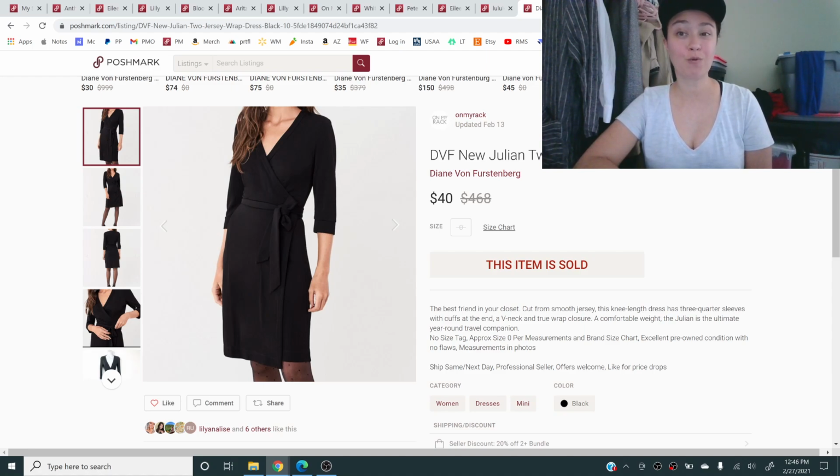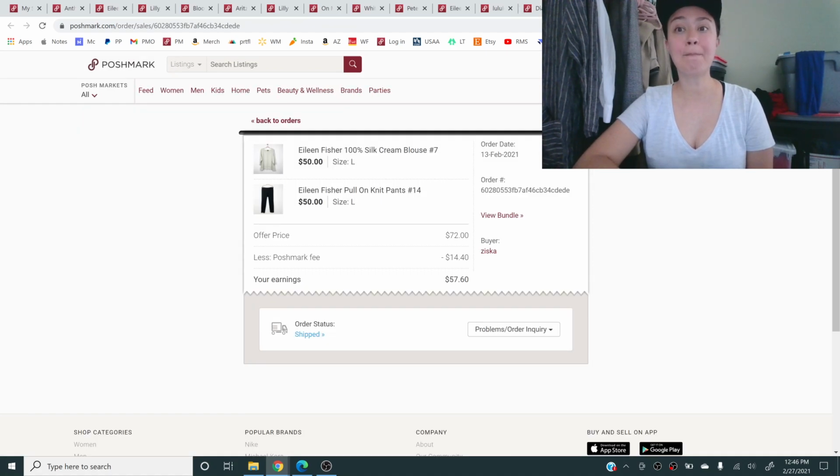Maybe I didn't get as much for it as I could if I did it on ThredUp, but I'm okay with it. Next up is a bundle. So now we're getting into the bundles. These are super great. So I had a bundle of an Eileen Fisher 100% silk cream blouse and an Eileen Fisher pull-on knit pants, size large. Both of them size large.